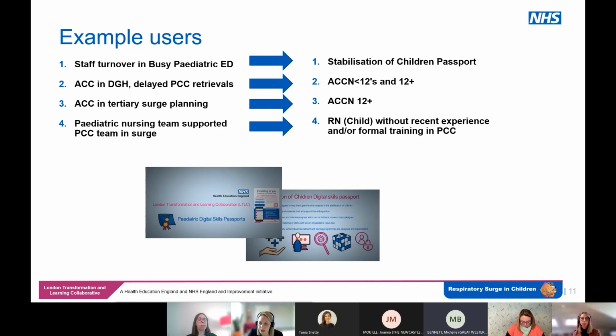And really, that's, as I said before, a shortened passport. So it means that it's a very tangible list of skills that they can complete. And by doing that, the oversight for the trust will be that they can see what percentage of their adult critical care nurses are able to care for those children, so they know how ready they would be for a paediatric surge.